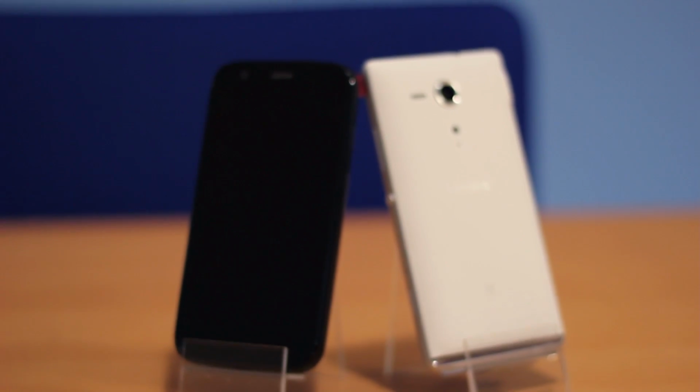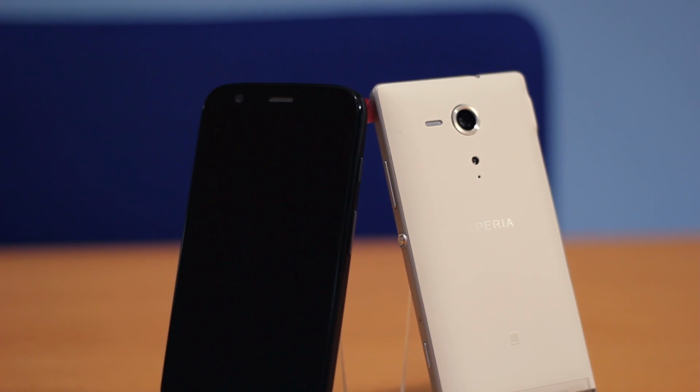The Sony Xperia SP is probably one of the best designed mid-range phones that you're going to find out there right now. It has a very nice premium look and feel to it, and it feels very nice in the hands. The back of the device itself is removable, so this does allow you to expand the storage of the device, which is always a thumbs up.